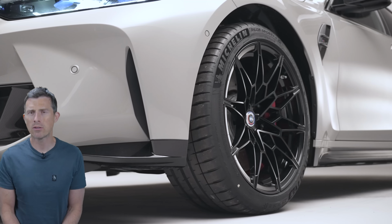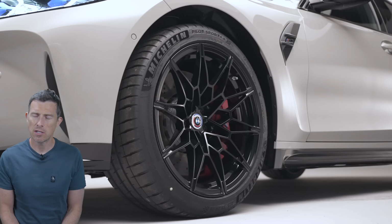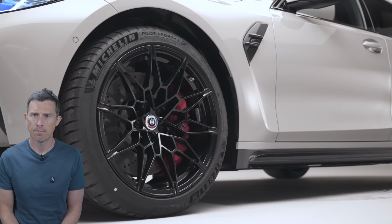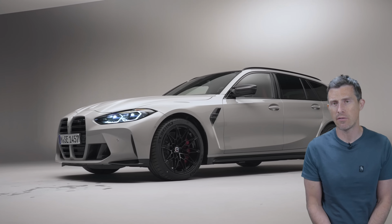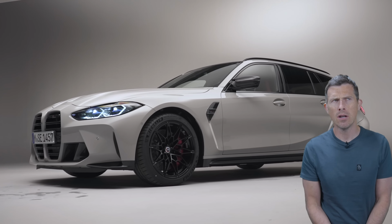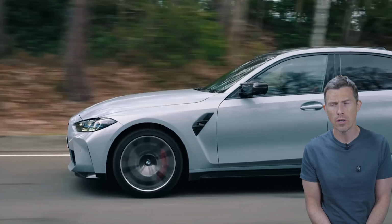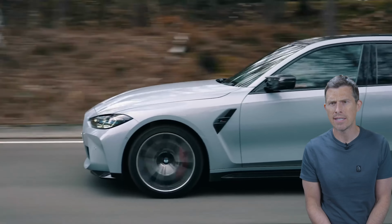Acceleration is one thing. What about top speed? Well, the normal BMW M3 Competition Touring is limited to 155 miles an hour. However, you can increase the top speed to 174 miles an hour if you pay extra for the optional M Drivers Pack. Bizarrely though, if you fit that pack to the normal M3 Competition Saloon, then you get a top speed of 180 miles an hour. Not entirely sure why the Touring is slower.